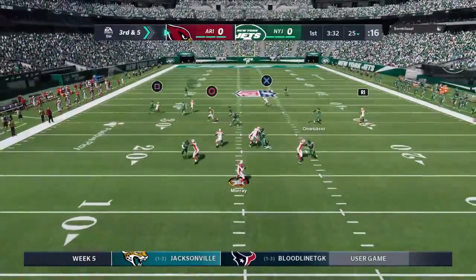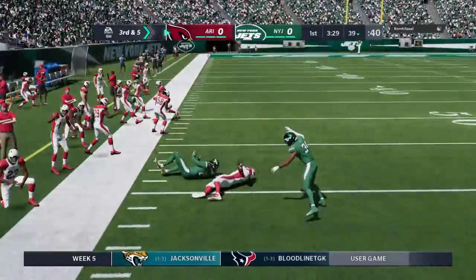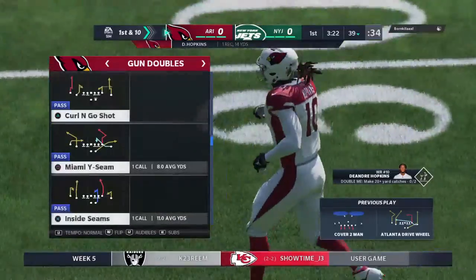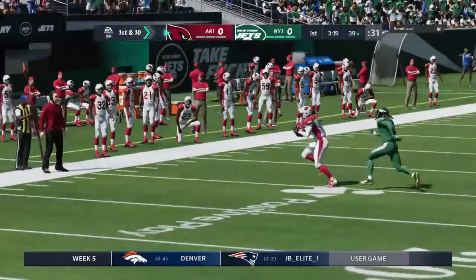Out of the gun, here's Murray. And he's got the completion to Hopkins. And he is going to have a Cardinals 1st down as they're able to get the 3rd down conversion. A Cardinal 1st down, Murray to Hopkins.